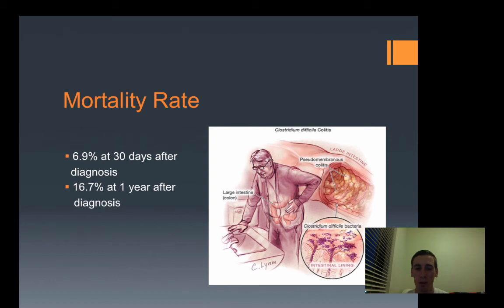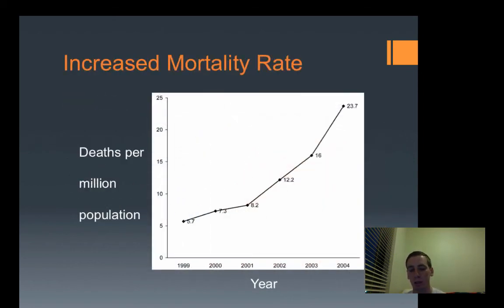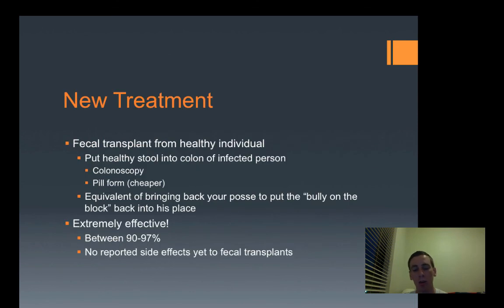The mortality rate for this is currently about 7% after 30 days from the diagnosis, and about 16.7% about a year after the diagnosis. So as I mentioned earlier, it's a long-term illness. It's really nasty. It can really bring you down. It's not good to have. The mortality rate again started to increase about 2001, just like the Quebec study found about prevalence earlier. This is deaths per million of the population, not a percentage of people that have the disease. It peaked at about 2004, and at the end of this graph, 23.7 people per million were dying from this illness.